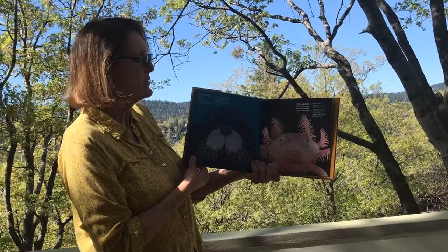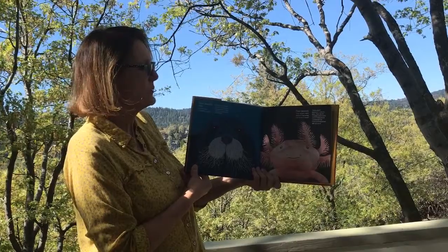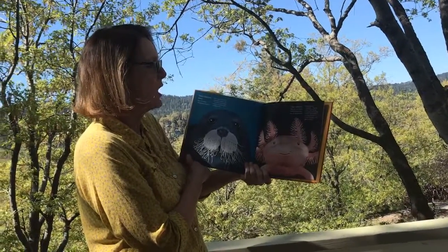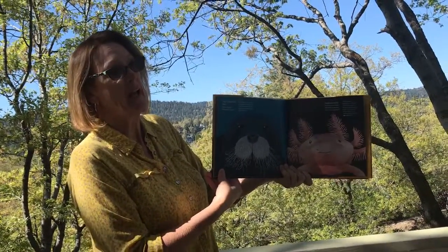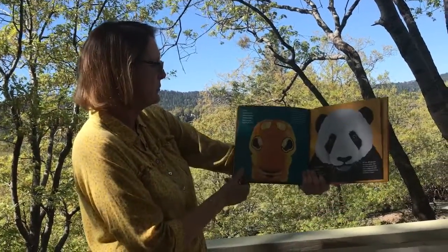Dear axolotl, why do you have feathers growing out of your head? Those aren't feathers, they're gills. They let me breathe underwater. And in case you're wondering, my name is pronounced axolotl. Axolotl. I better say that one again. Axolotl. I had no idea how to pronounce it.